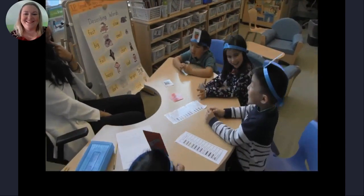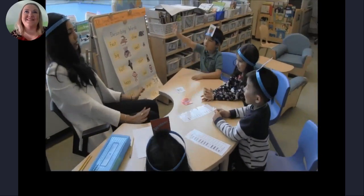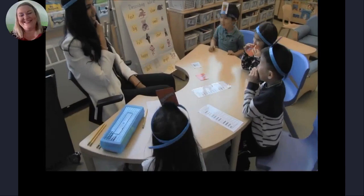They waddle. Do you think you know what animal you have? It's part of our Zoophonics. A penguin. Don't give him the answer. Do you know what it is? She just said it. What is it? A penguin. Very good.